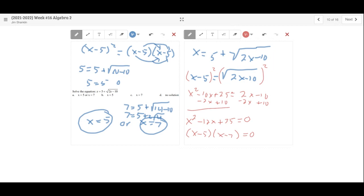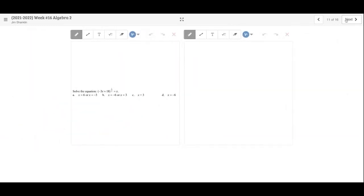So, I mean, for being the last type of problem for the semester, they're not that bad. I know some students will struggle with the radicals. There's no question about it. But they shouldn't be too bad. All right. Okay, this one's a good one.